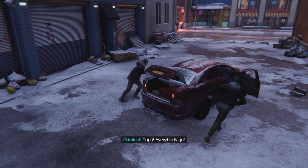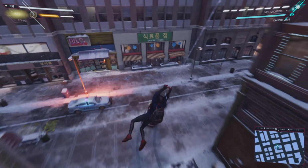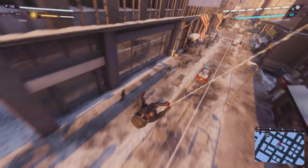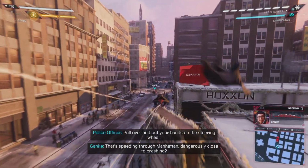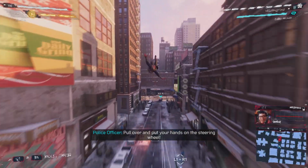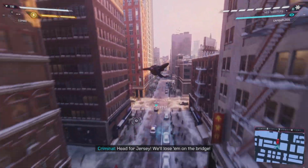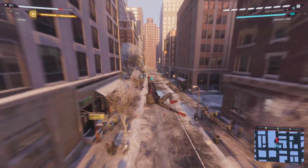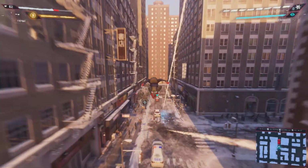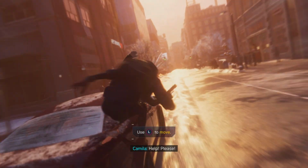There she is. Everybody go! Oh god. No, no, no! Just let Camila go! Am I seeing this right? Camila's in that car? Yes! That's speeding through Manhattan? Dangerously close to crashing? Yes! Oh my god. Oh crap, I better hurry. Camila, please be safe. Camila, you okay in there? Help! Please!